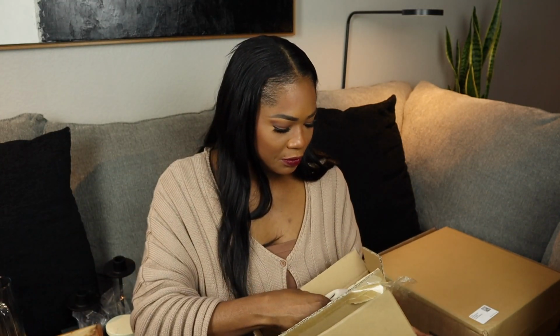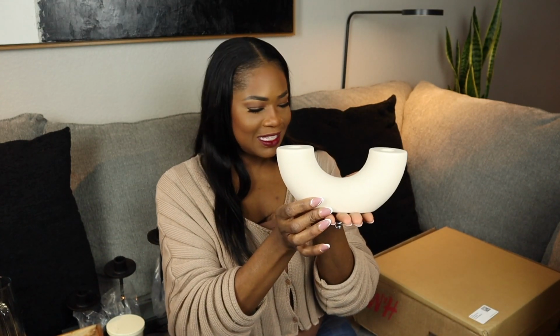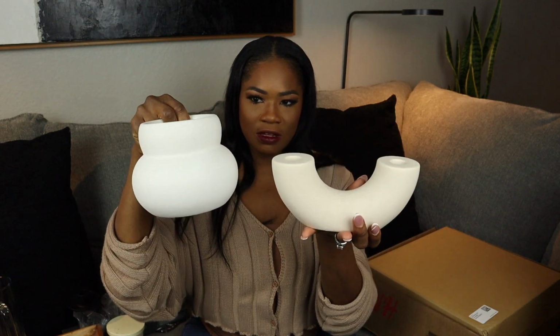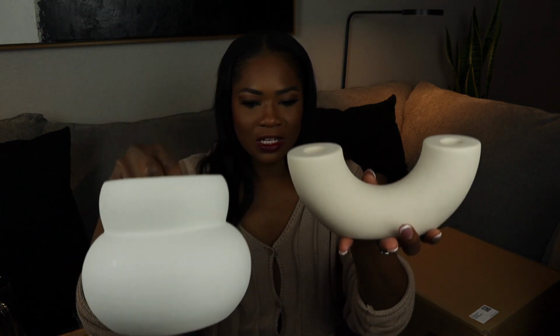Oh yeah. Aw, isn't she cute? Oh my goodness, this is gonna go so cute with the... let me see how close this looks. Well, close enough. This is a little bit smoother than this. This is a little bit more textured.